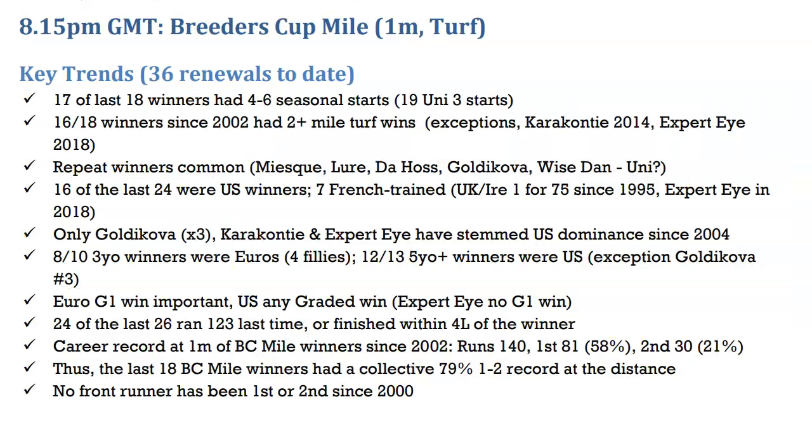The Breeders' Cup Mile, 1 mile on the turf. Feels like it should be a Euro benefit, with the Brits and the Irish serving up year to year. But in actual fact, apart from Expert Eye a few years back, Britain and Ireland haven't had a winner of this race since 1995. They're 1 from 75 in that time. Ridgewood Pearl was the one before that.